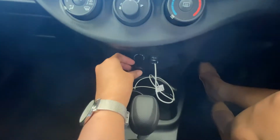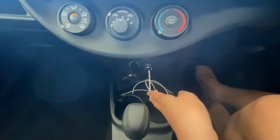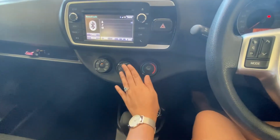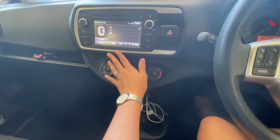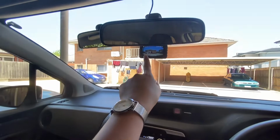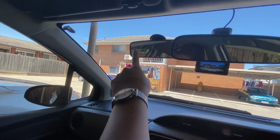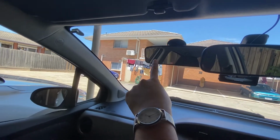This is the cigarette lighter for the dashcam. And on this side is the AUX and USB port for phone charging. We've got the aircon and the other buttons and whatever. That's the dashcam, of course. That's the rear view mirror that James used when he was teaching me how to drive.